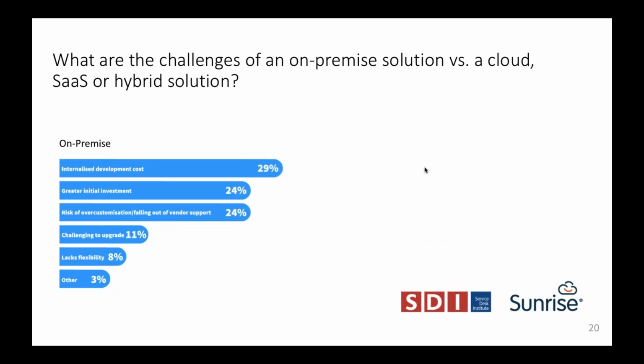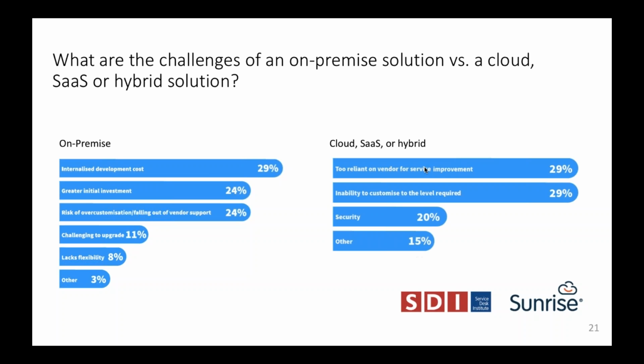Customization, upgrading and flexibility are also listed there. And obviously, many of those are real constraints for an organization when trying to be cost effective and become more agile as well. And on the cloud, or cloud SaaS and hybrid side of things, the reliance on the vendor support, that's an interesting one, and customization constraints are seen as real challenges, at 29% each there. And notably, security is also in there as a challenge too.